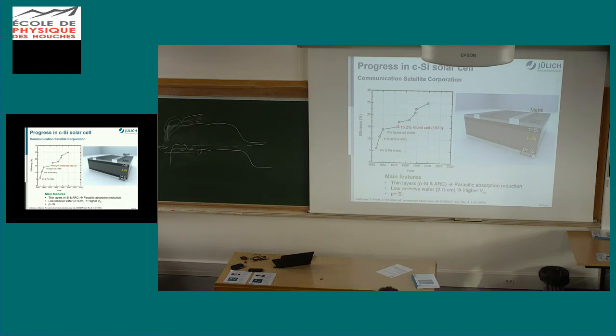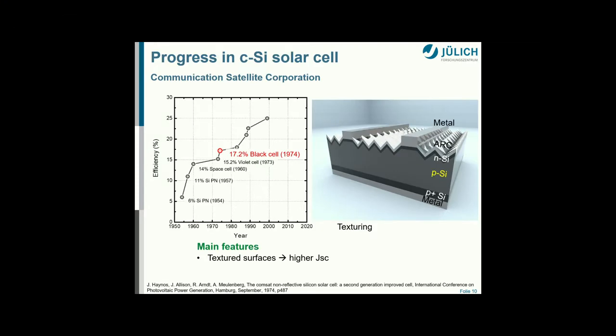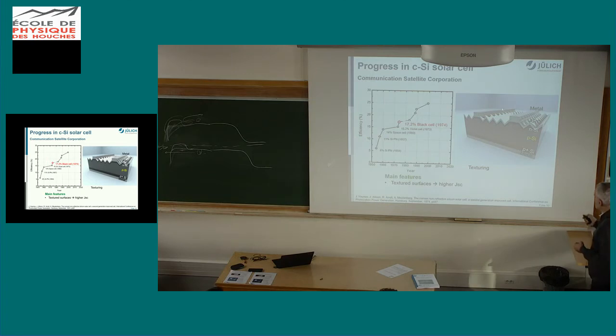Then the doping went higher, and in some poster we had yesterday discussion about the interdependence of doping and VOC. So if you have a higher doping concentration at the same generation recombination rate, you can get higher VOC. Okay, that's still there. And then light trapping improved. That is why it turned from violet to black. So you absorb more light. The cell looks more black, and that's when people saw that anti-reflective coating is not enough to reduce reflection, but you need surface texture.